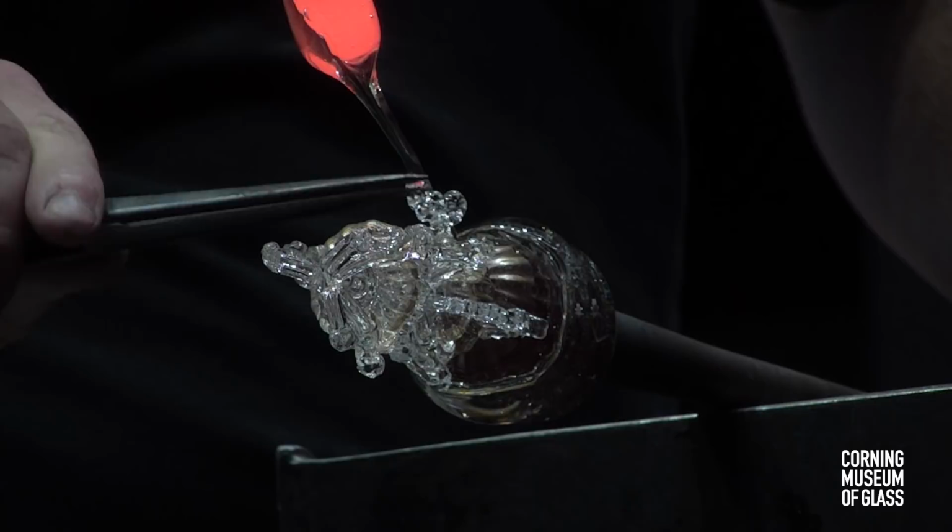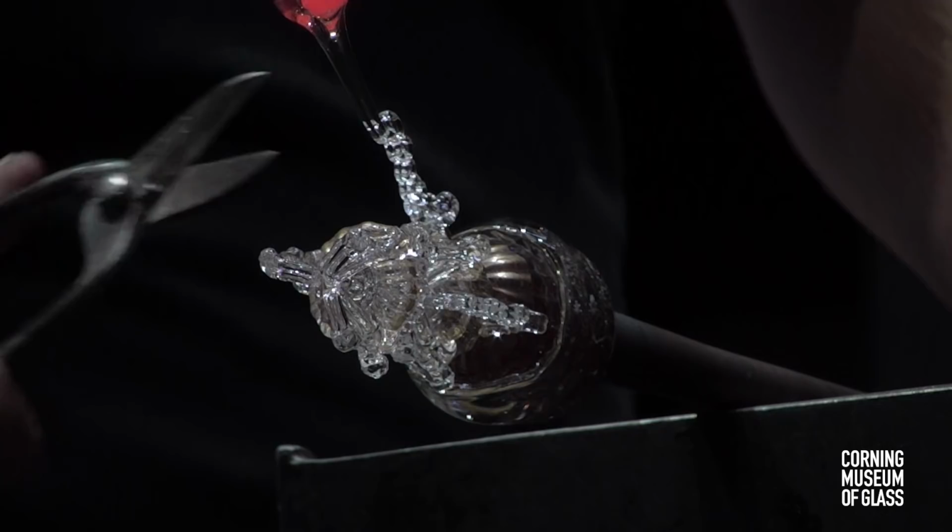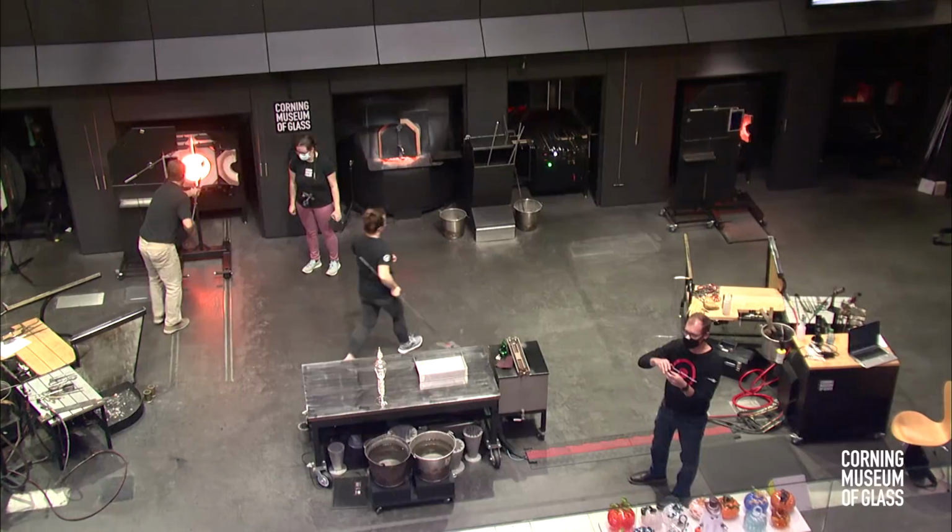Katie and Jeff are really working together on this one. Katie feeds. You want to keep the glass close to the delivery iron so that it stays hot. That steel actually keeps the glass warm. And so as they're going along, Katie draws it away and sort of gives Jeff more material to make that scroll.